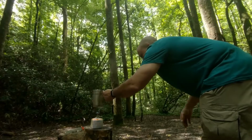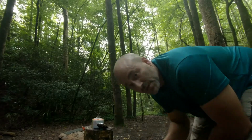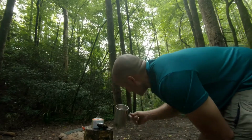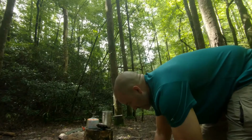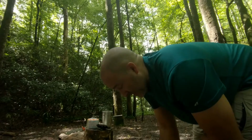Looks like my water is boiling like crazy. Take that off of there. Turn off our heat. So now we're gonna put our heat into the bag. We're supposed to stir it up and then let it sit for 10 to 12 minutes.